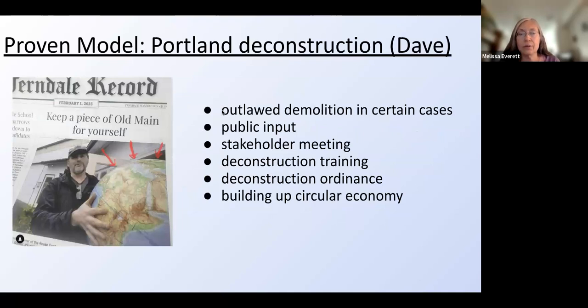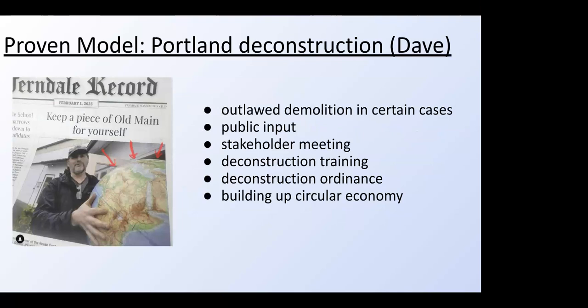And you want to talk about the Portland model and why it worked, Dave? Yeah, so here's what happened in Portland, Oregon. The citizens sort of rose up. They were seeing all of this demolition, all of this greed and waste and hazardous materials flying around. And they put their foot down and said, we're not going to put up with this anymore. We hired you politicians and government employees to take care of us, and you better start doing that. So they actually demanded that something be done.